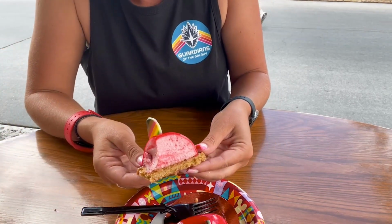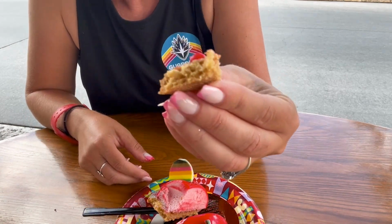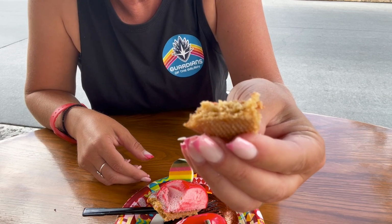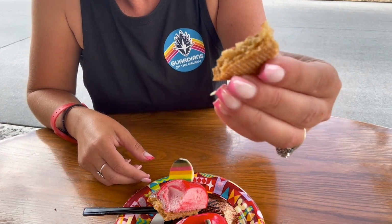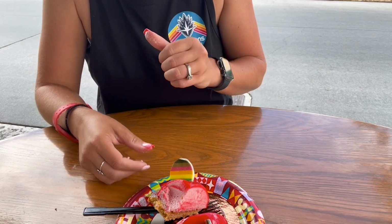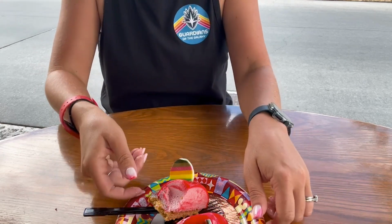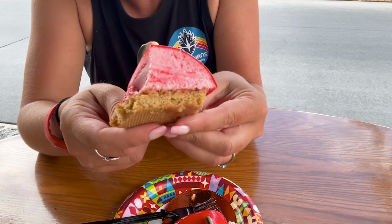I'm not gonna lie to you guys, I'm not 100% sure what this cookie is. It really doesn't have much flavor to it. Let's say it's a sugar cookie. It really doesn't taste like much else.